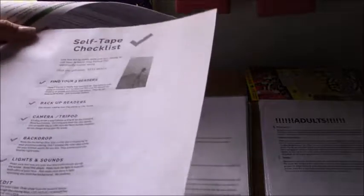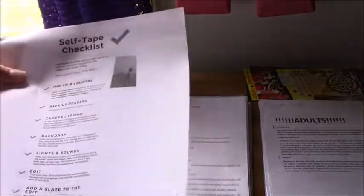Find your readers. Backup readers, camera, tripod, backdrop, lights, and sound. Edit, add slate to the edit, practice weekly, and delivery of self-tape. And then the last thing in that little thing was submitting a casting video. Different ways on how to submit the casting video.